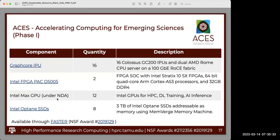So what will we have available on ACES? ACES has been deployed in 2 phases, well, more like 3 phases, sorry. But phase 1 incorporated Graphcore IPUs, Intel FPGAs, the D5005, the Intel Max GPU, the predecessor to what is released. This is under NDA. And Intel Optane SSDs. I will talk more about each of these. These were originally available through Faster. We plugged them into one of the expansion chassis so people could have early access to them before we had the full deployment of ACES.